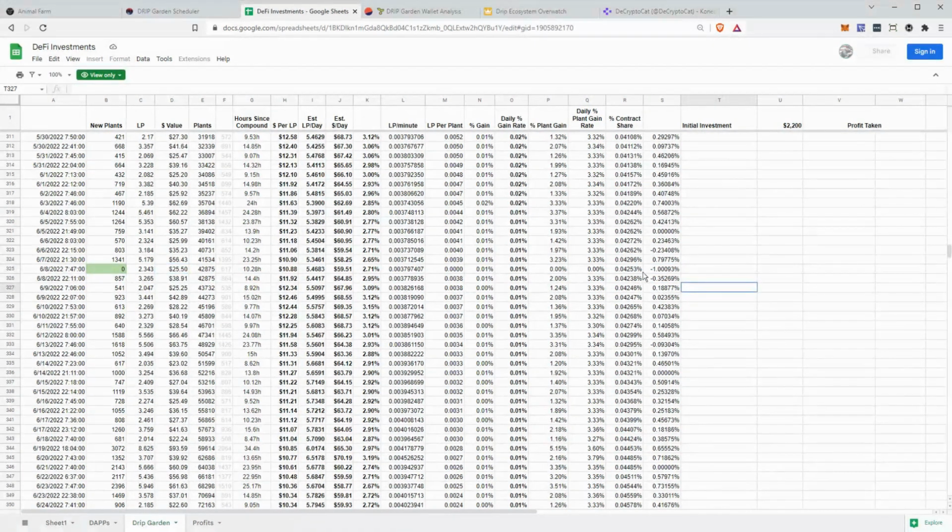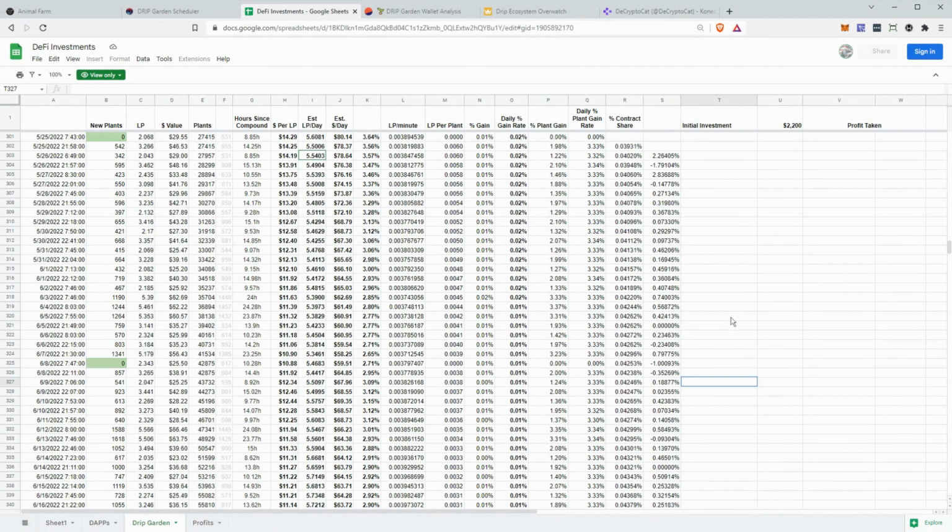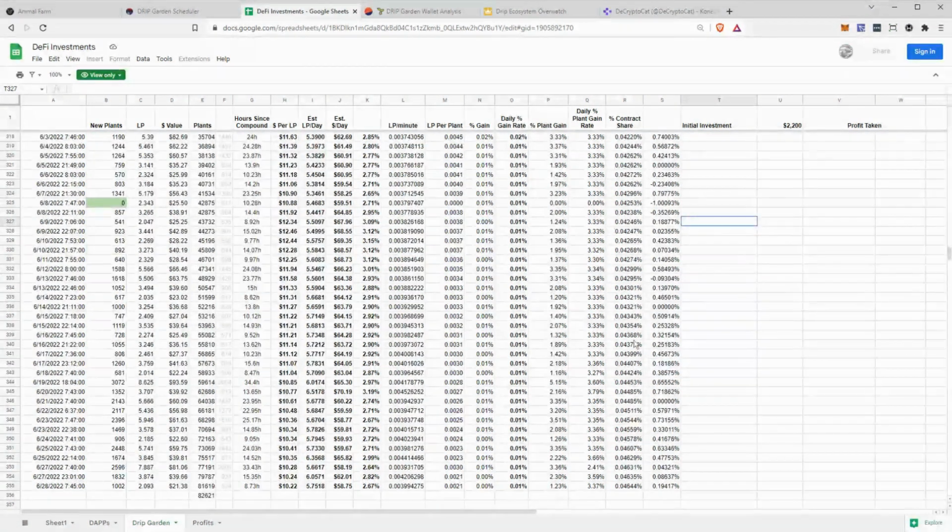So that's just to show you an example of how all this compounding works and what you're actually doing with your compounding. You're gaining your contract share, and that's the most important thing to keep track of, because that really affects how much you're going to be making here in the future.